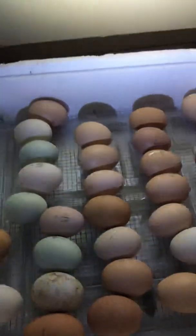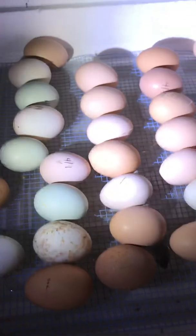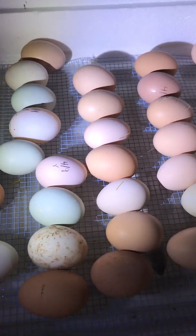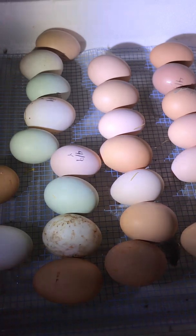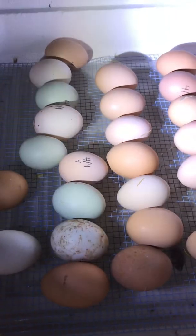Wanted to check in with you on our egg project. We have had 34 eggs here in the incubator now. I'm going to say they're from 3 different days, starting on the 7th of April, and then there's some from the 8th, and then some from the 9th.